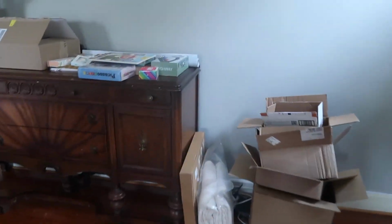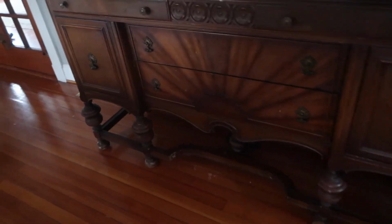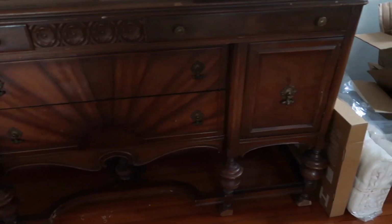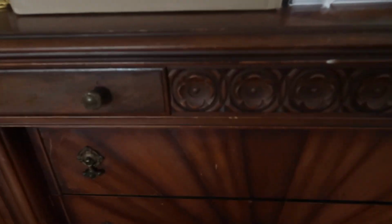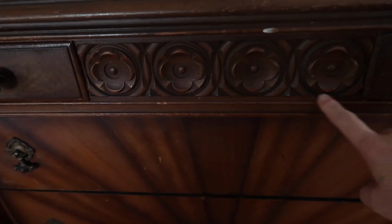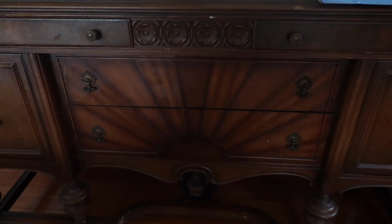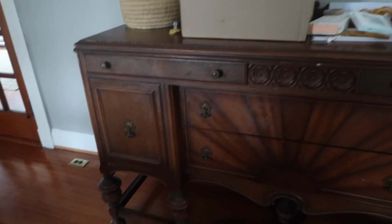And then this is my wrapping station over here, so don't mind the mess, but I did find this amazing buffet on Facebook Marketplace the other night, and it needs some love, but check out the rosettes here and that sunburst design there on those drawers in the middle. Really, really amazing piece.